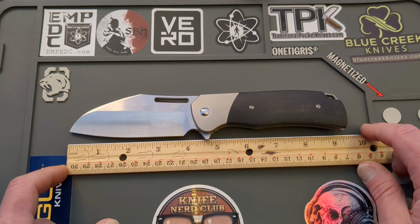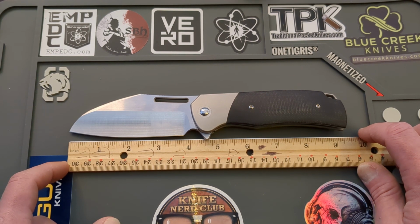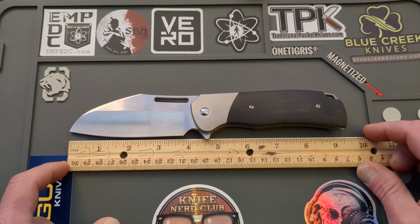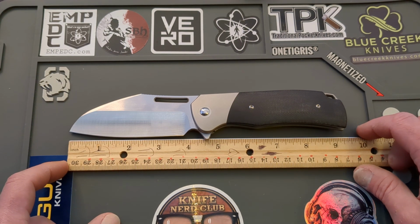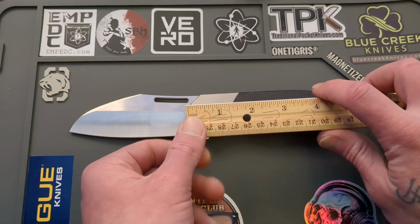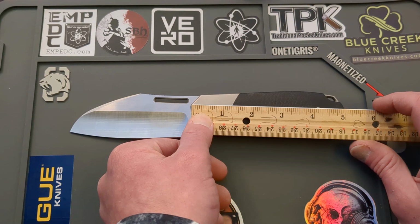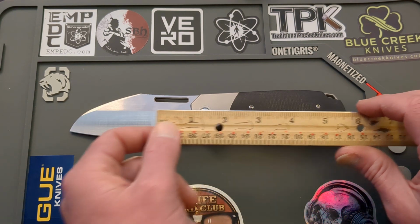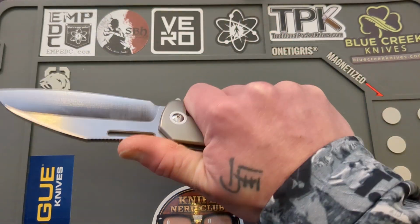We're coming in. It's a hair over 3 3/4 for cutting edge, and then your total blade is damn near 4 1/4, and you're peaking out here at like 9 1/4 on the total length. So this is definitely a big boy. Yeah, a little over about 5 1/8 on the handle. So this is a big boy.